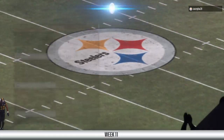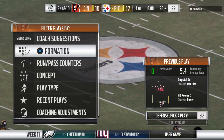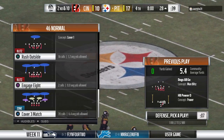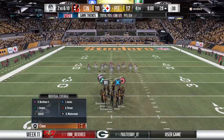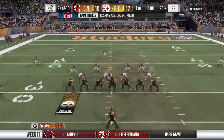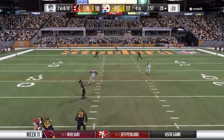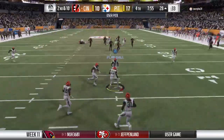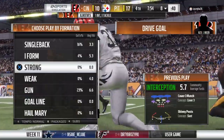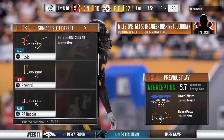Back now in Pittsburgh. To throw on second down is Newton. Now look at this. They get the turnover they needed. It's intercepted. Picked off inside the 10. And a big turnover there as his guys will get the football back.